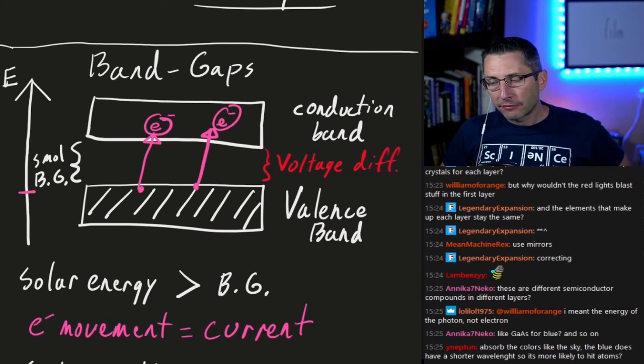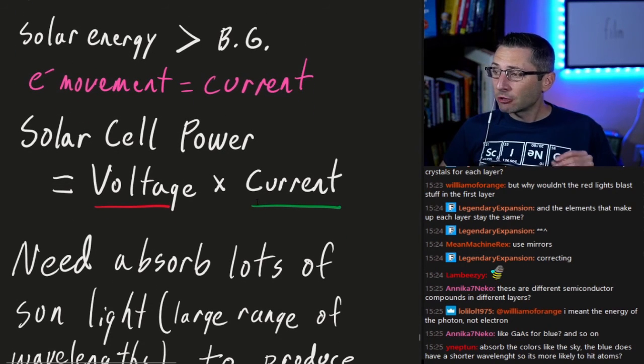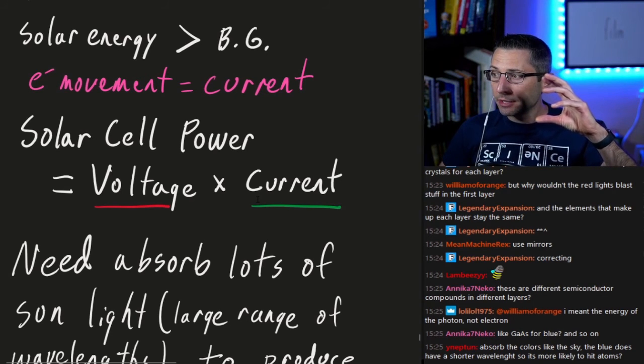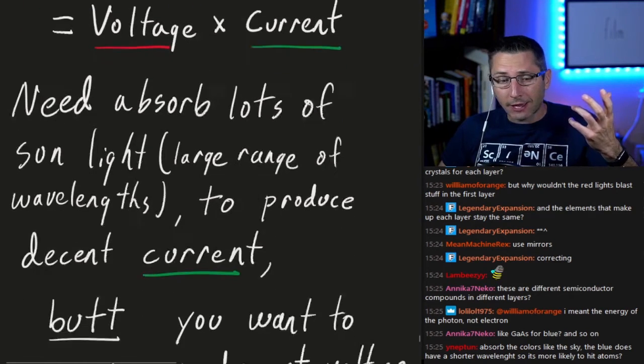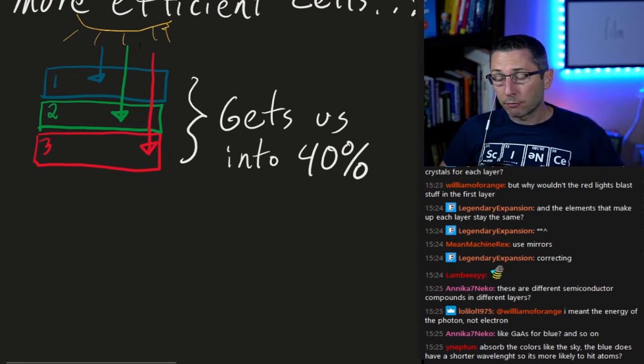Wouldn't the red light blast stuff in the first layer? No, because that red light is not energetic enough to break any bonds. So you have to use a particular material in that layer that has much stronger bonds than red light, which is like weak sauce. Okay, but down this lower level, right? No blue light is making it down there because it all got absorbed in the first level. Right, so you're really only hitting the red level with red light only, because the blue and green's been removed in the first two levels.